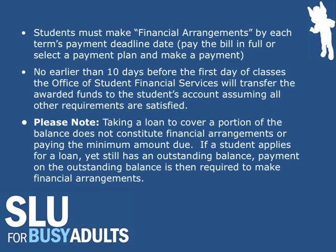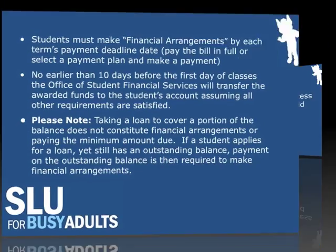Please note, taking a loan to cover a portion of the balance does not constitute financial arrangements. If you have a balance that is not covered by financial aid, please contact your financial services counselor in order to be advised about your payment options. Those could be a payment plan or possibly working to apply for what's called the private alternative loan.